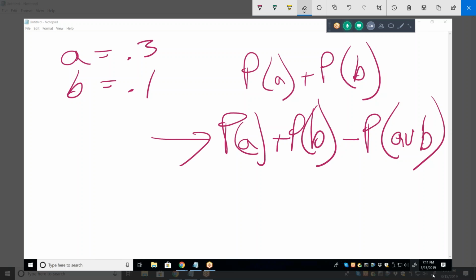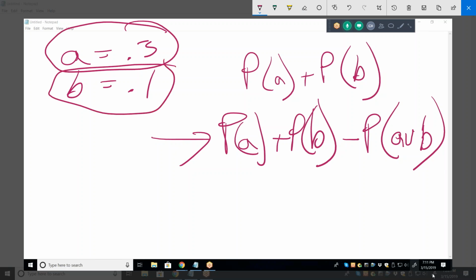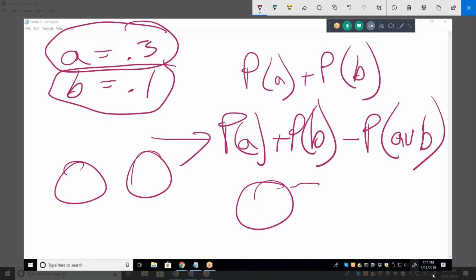And jointed or not jointed means are they independent of one another? In other words, if they're not jointed, then you're either going to get A or you're going to get B or you're going to get something else, but you won't get both. If you're drawing Venn diagrams and they're disjointed, it's like that. If they're jointed, it's like this, where there's this section right here where there's a probability that both can occur.